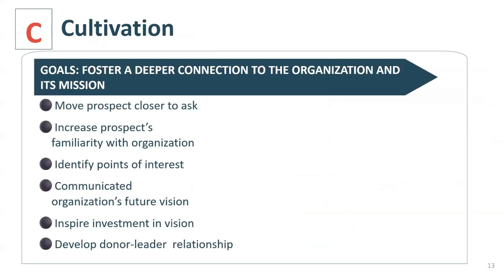As we move on to the cultivation step, that's the C, the goal here is to continue to build a stronger connection to the organization and its mission, and to also learn more about them. So the idea is, what can you do during this process to give them more understanding of the organization, understanding of the project that's being pursued, to help them cement in their own minds why this organization is critical and necessary, why they should care.